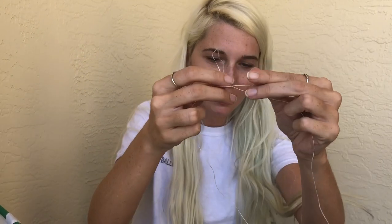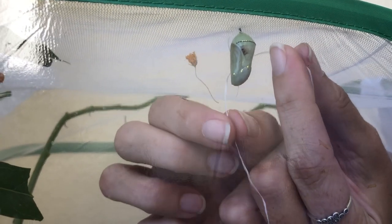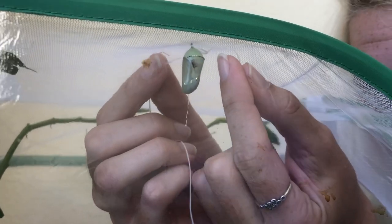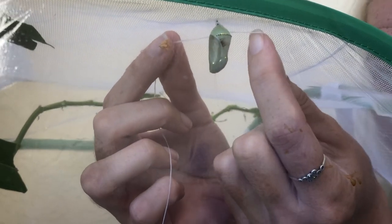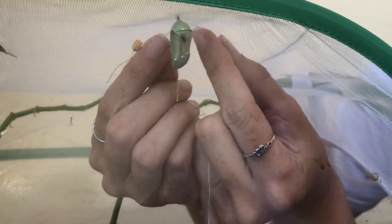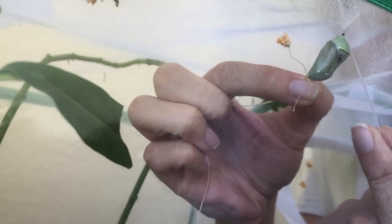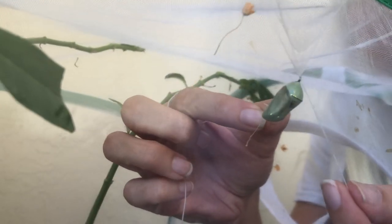Here we go. You're gonna want a fairly long piece. This is probably obnoxiously long, but I'm not sure where we're gonna hang him from yet. So you'll just take it, tie it in a little knot, and obviously leave some wiggle room. Then we're just going to take the little loop and go over the chrysalis with it. Slowly tighten the loop. You're going to want to leave as much of that black stem, if you will, as possible. Get it as close up to the net as you can. Sometimes they'll come off easily. There we go. Sometimes you'll need a damp Q-tip.